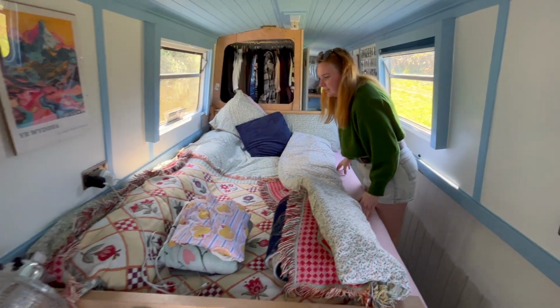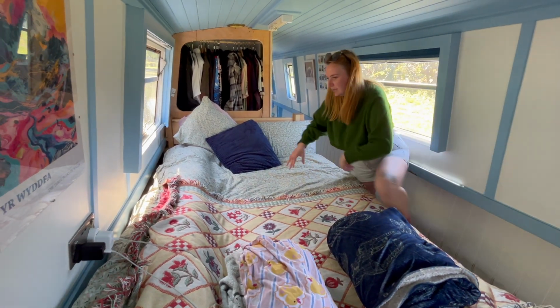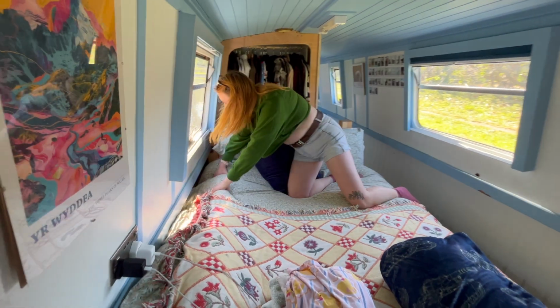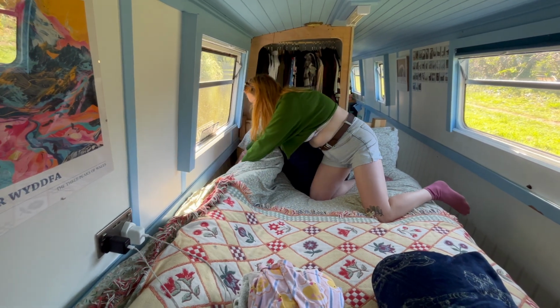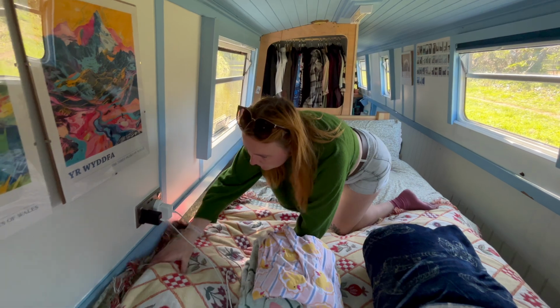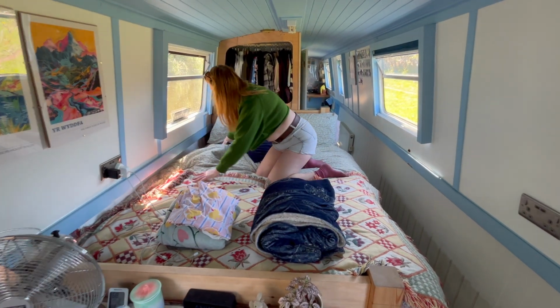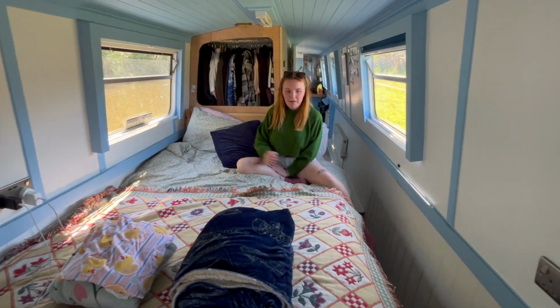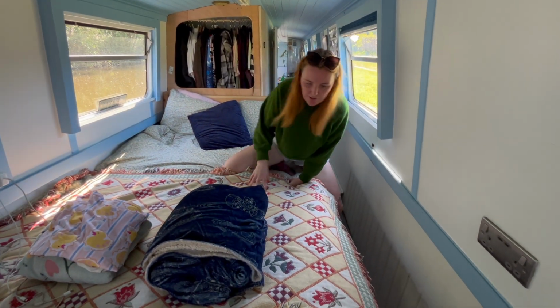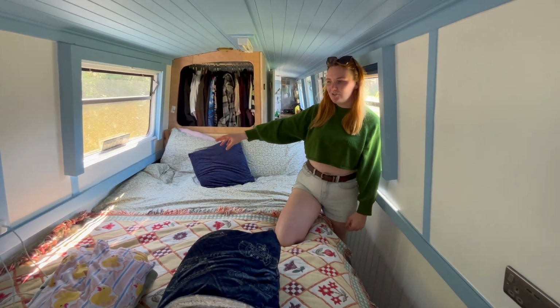Move that. Pop that down. Pop this down again. And then pop over here where we have an extra little foam bed which just plops down, like that. So we have a double bed. We have a proper mattress on this side, and then we have the extra little extension.